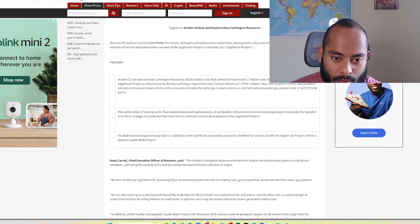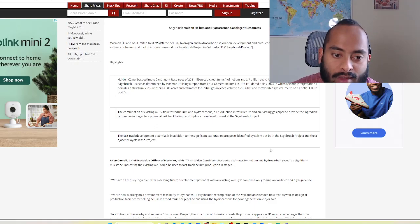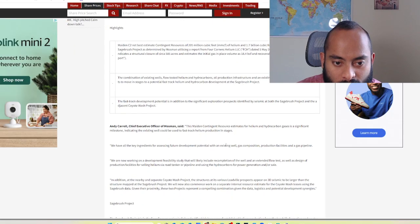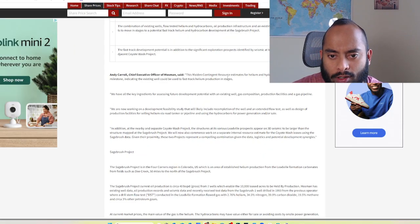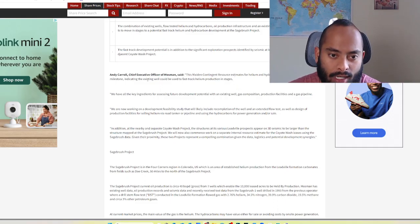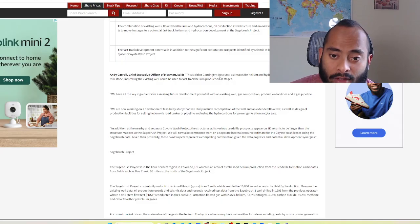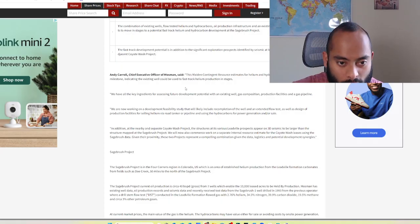The fast track development potential is in addition to the significant exploration prospect identified by seismic at both the Sagebrush and the adjacent Coyote Wash project. CEO Andy Carroll has said, this maiden contingent resource estimate for helium and hydrocarbon gases is a significant milestone indicating the existing well could be used to fast-track helium production in stages. That is very promising to hear. The sooner the helium gets sold, the sooner Mosman can start earning those green dollars.